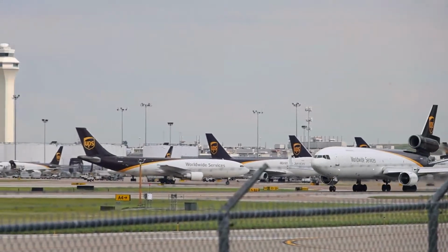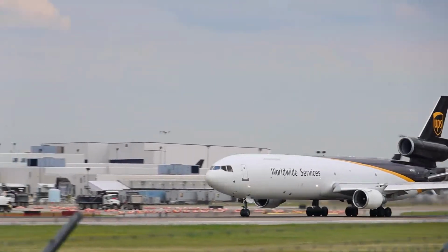This is our UPS MD-11 going to Honolulu, Hawaii, everybody. This will be a very heavy aircraft.